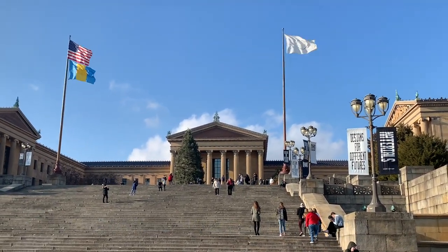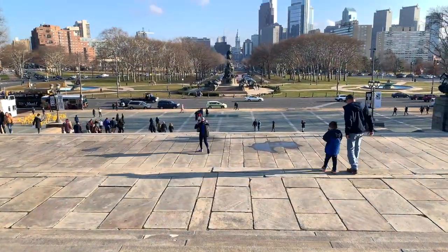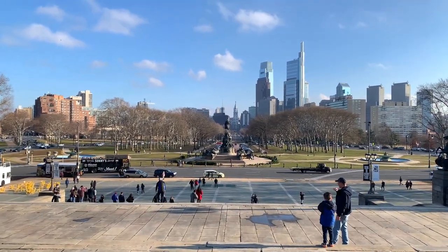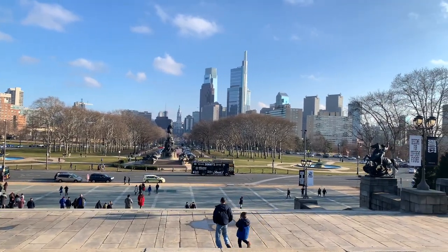Steps at the Philadelphia Museum of Art. This place is situated at a height and it gives a really nice view of the entire city skyline.